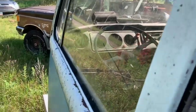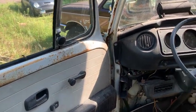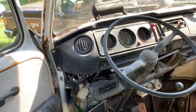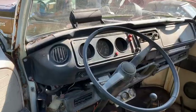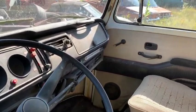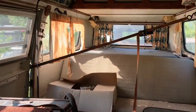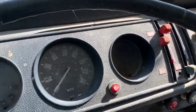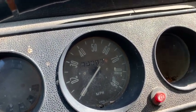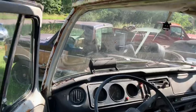See if the door will open. Oh, it does. Careful of the bees. One's buzzing around inside here, of course. Looks like it's been worked on. I'm going to get rid of that bee before it stings me. So yeah, the inside of the Volkswagen doesn't look too bad. It's definitely been used as a camper mobile. It's got a bed up on the top there. See what else it's got? See if we can get in there. Looks like about 63,000, 64,000 miles on it. So, not too bad.